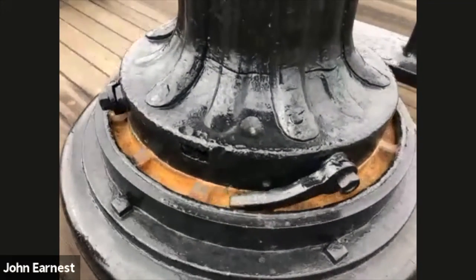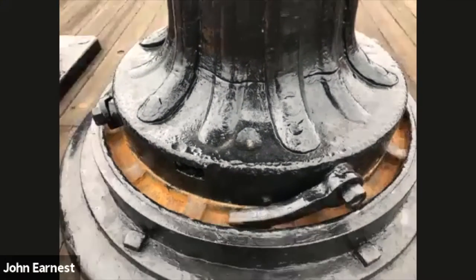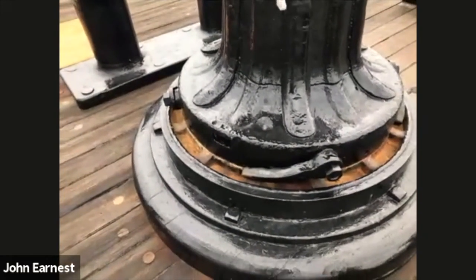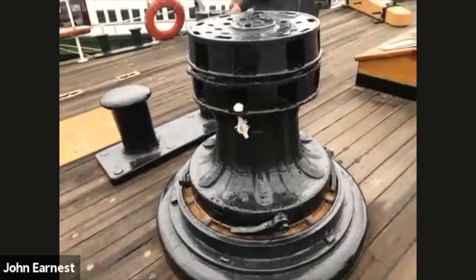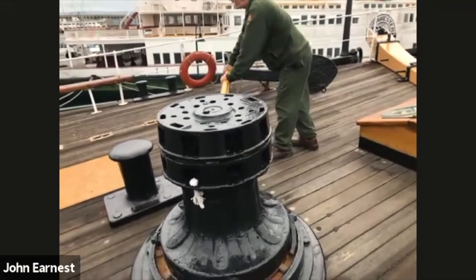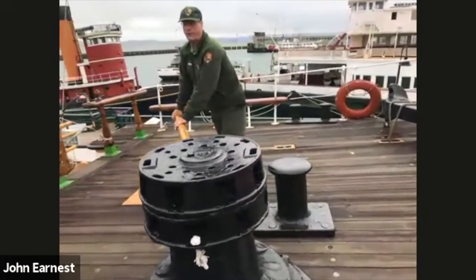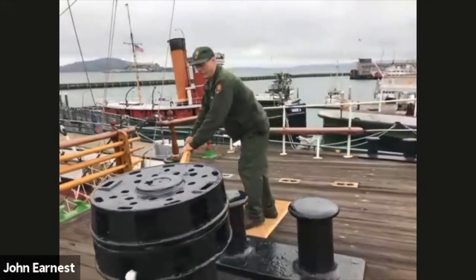Now here's a question for everyone. How long do you think it might take to weigh anchor? Any guesses? Any ideas how long might be turning this capstan around? A couple hours. 10 minutes? Yeah, it was about 3 to 4 hours just to raise anchor. Wow. So we'll be done this part of the tour at about 2 o'clock this afternoon, and then we'll move on to another part of the show.